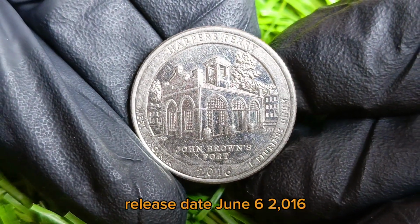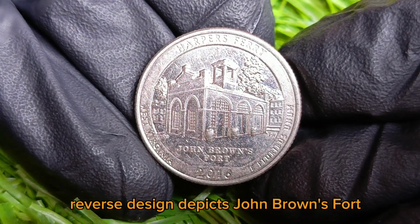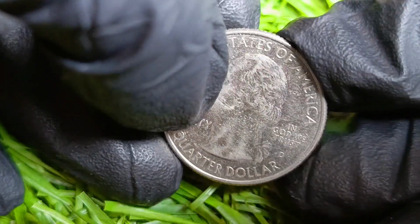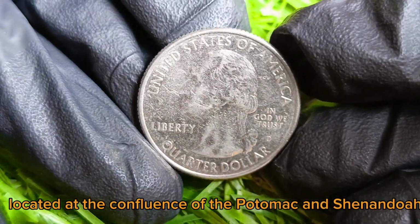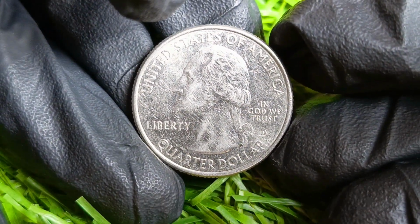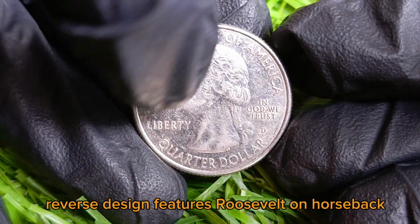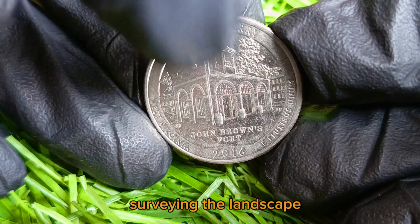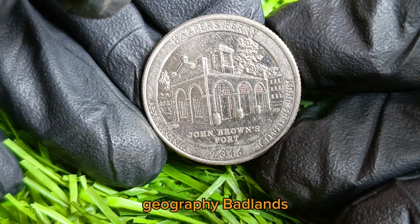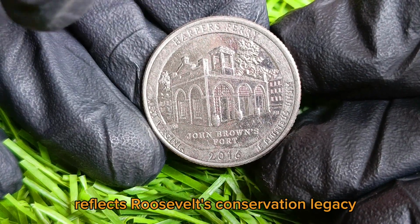Release date, June 6, 2016. Reverse design, depicts John Brown's Fort, the site of his famous raid. Mint marks P, D, S. Geography, located at the confluence of the Potomac and Shenandoah rivers, historically significant during the Civil War. Release date, August 29, 2016. Reverse design, features Roosevelt on horseback surveying the landscape. Mint marks P, D, S. Geography, Badlands region of North Dakota, reflects Roosevelt's conservation legacy.